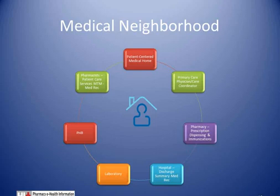The next slide is a pictorial of what I envision as our medical neighborhood. Of course, we have the patient-centered medical home, and we have primary care physicians and care coordinators. We also have pharmacists providing patient care services, such as medication therapy management and medication reconciliation. It's very important from a technology standpoint that we all work together to exchange information related to our patients in order to be successful. This includes information from the pharmacy at prescription dispensing and also immunization.